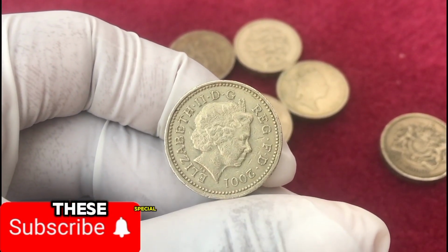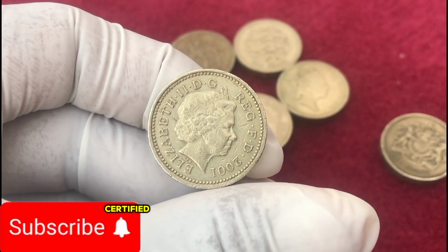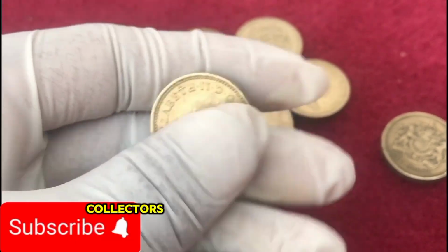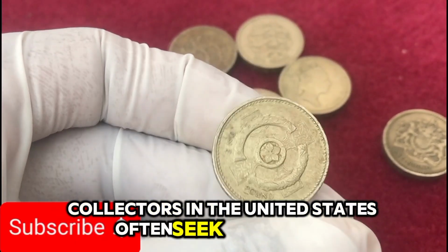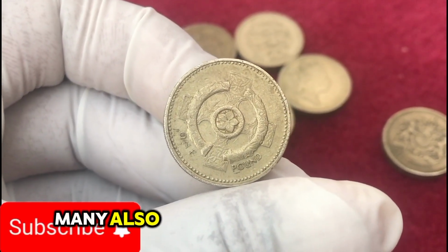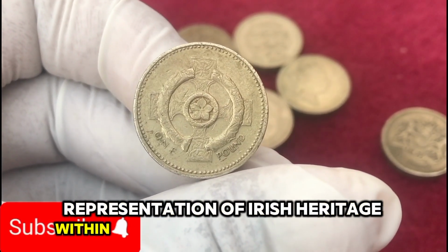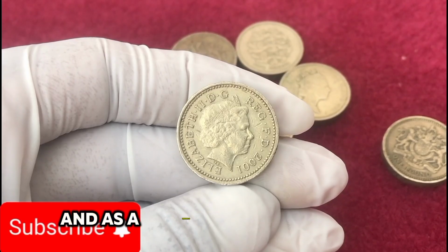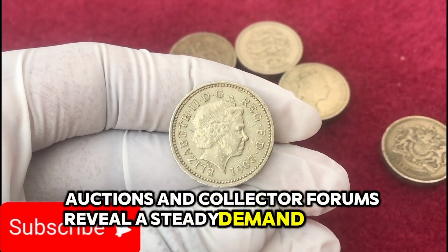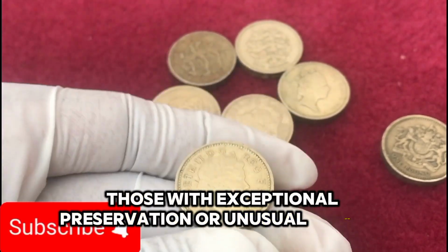Over the years, these special editions have become increasingly valuable, especially in high grades certified by leading grading agencies such as NGC and PCGS. Collectors in the United States often seek these coins due to their rarity, cultural symbolism, and aesthetic beauty. Many also value the 2001 coin as a representation of Irish heritage within the broader British context and as a tangible link to the past. Auctions and collector forums reveal a steady demand for this coin, particularly those with exceptional preservation or unusual minting errors.